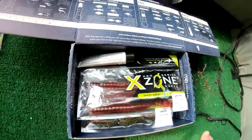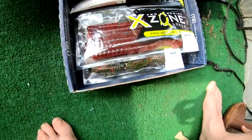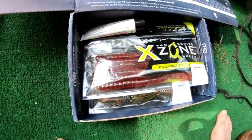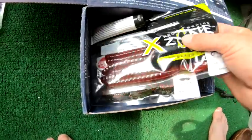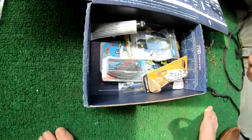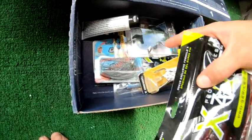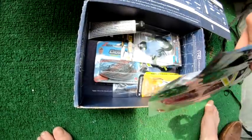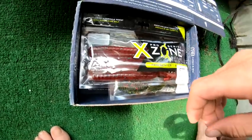This box cost $35 regular price, and it was $15 off, so I got it for 20 bucks. That's worth $20, most definitely. Them 2 right there probably cost $20 themselves, that Booyah and that old wiggle bomb. Then all your other stuff is pretty much bonus stuff.